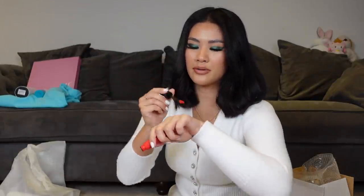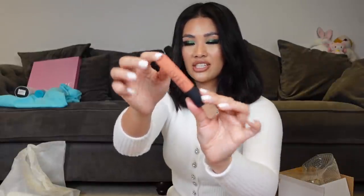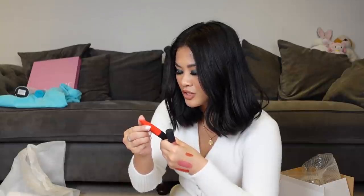This looks so stunning. Oh, that is so nice. It's got a really nice light vanilla smell as well. Honestly, the packaging is just insane. Oh my god, I didn't tell you guys the shade names. I'm so sorry. So the red one is called Mad Rush, the other one is called Pin Up, and this one is called Frost.